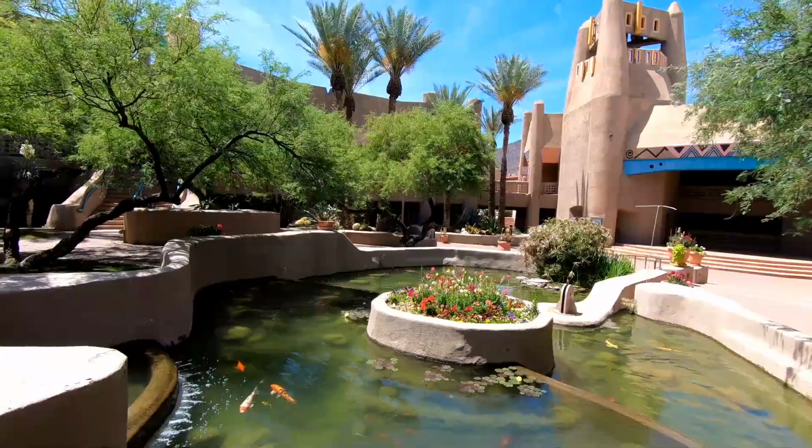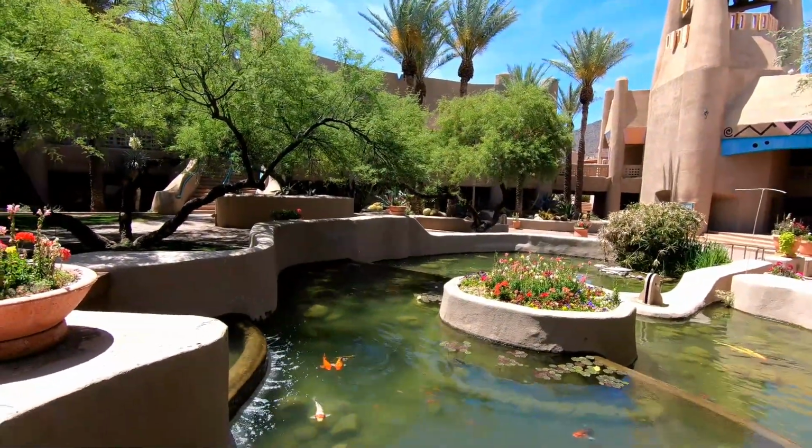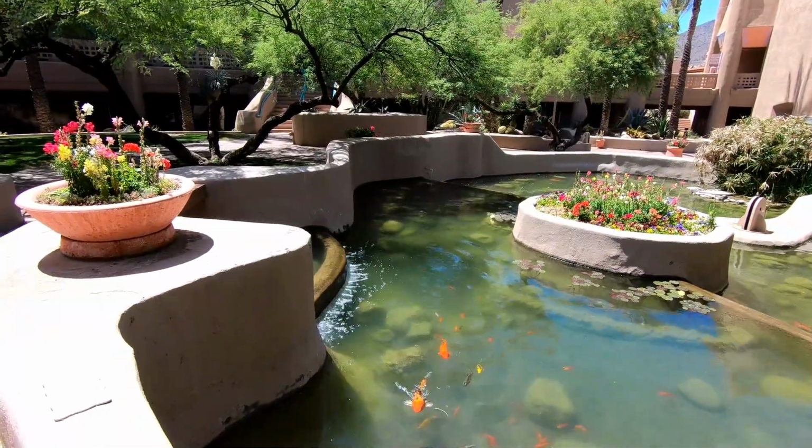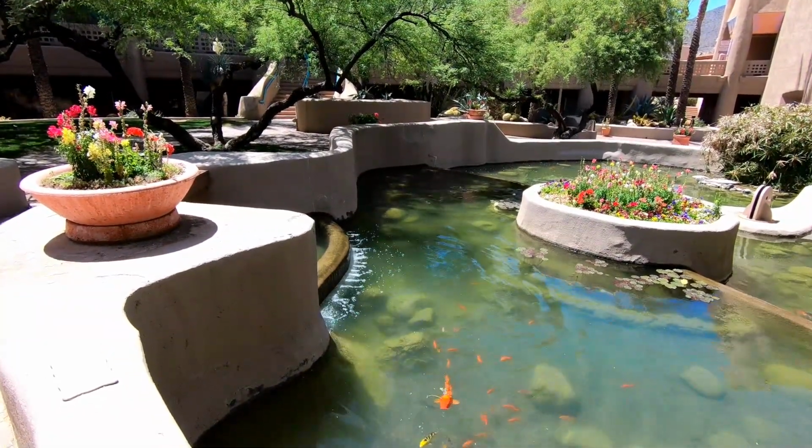And down in the ponds, those are actually koi ponds. There's live fish in them. It's kind of funny, they swim up to anybody that walks up to the edge. I'm guessing that's because they think food's going to be dropped into the pond.